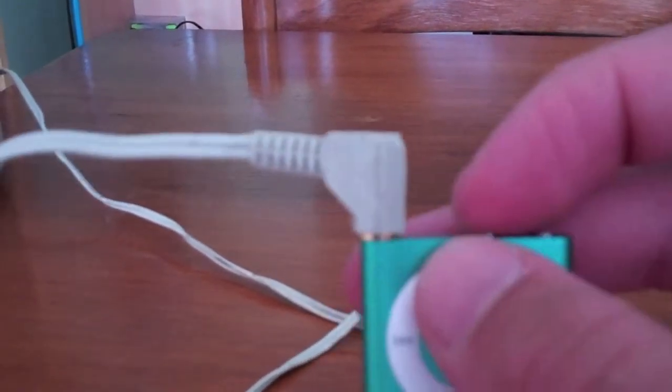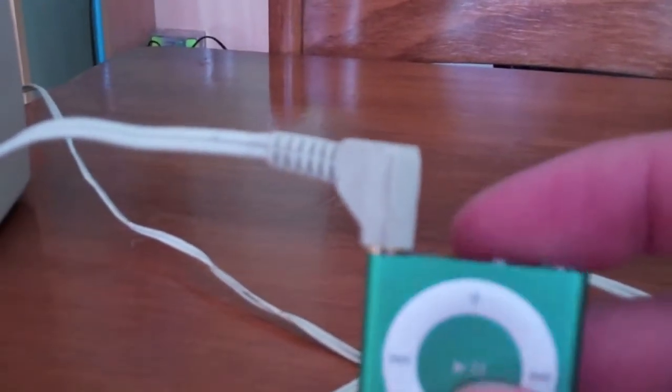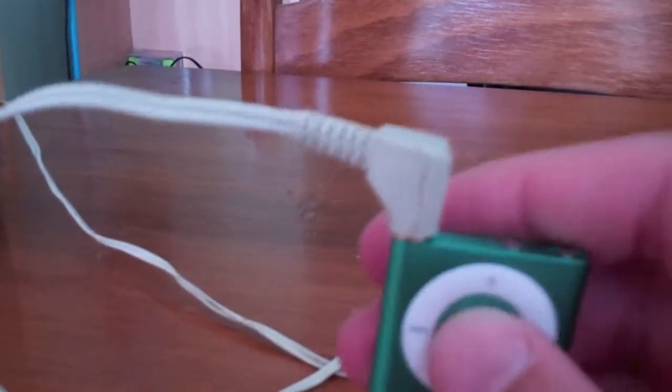If I press this button at the top here, that turns the volume up. If I press the one at the bottom, it turns the volume down, of course.